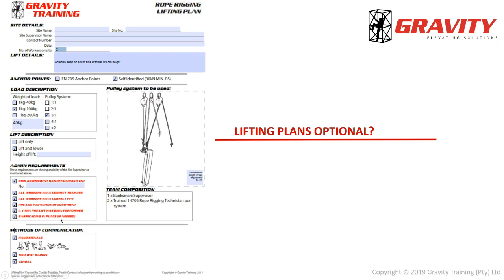You can see even hand signals, what kind of communication, there's a team composition, there are admin requirements that need to be in place, and the description of the lift. Is it only a lift? In other words, do you install a new item? Or is it a lift and lower exercise where you need to take the old item off and bring up a new one? So that'll influence your lift. And like I said, this is only the first page. There are some more additional requirements in terms of tag lines and angles and load and wind loading that'll add to your system that we train the guys in the course itself.